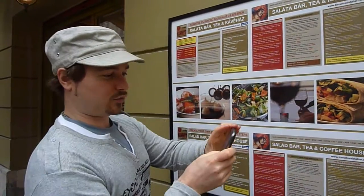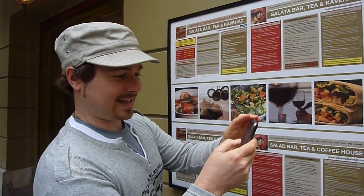Okay, so one of the coolest things you will see that Google has made is called Google Goggles. This is not available on iPhones, it's only on Android at the moment. And this is really cool. One of the things you can do with that is take pictures of things and Google will search for it on Google Images, or it'll actually translate it if it's text.